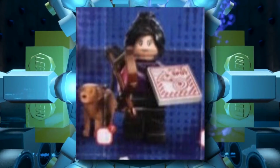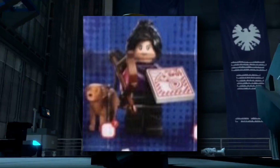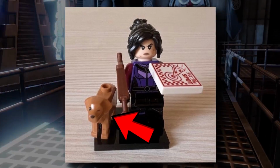And speaking of Hawkeyes, we also, of course, have Kate Bishop, who will come along with a bow and a quiver, which is awesome. Again, makes sense for the character that we're discussing here. However, the more exciting thing is the fact that she will also come along with Lucky the Pizza Dog, which I think is absolutely awesome.